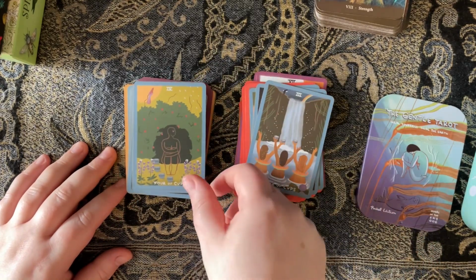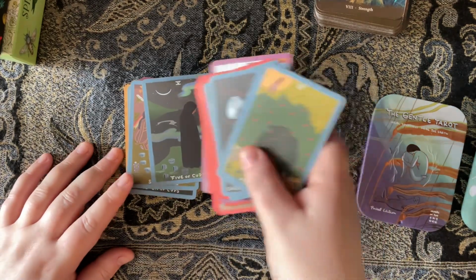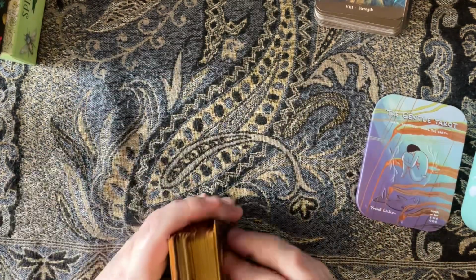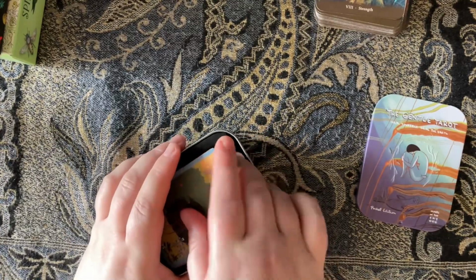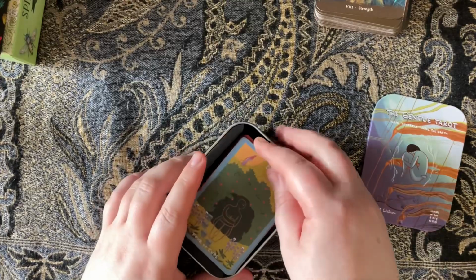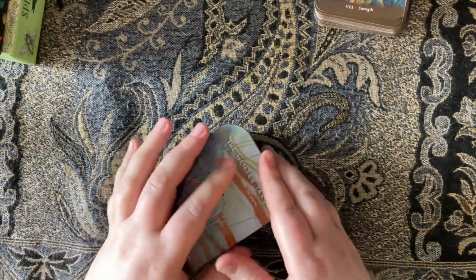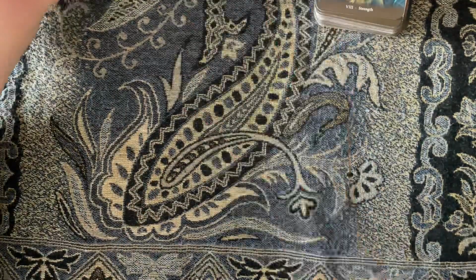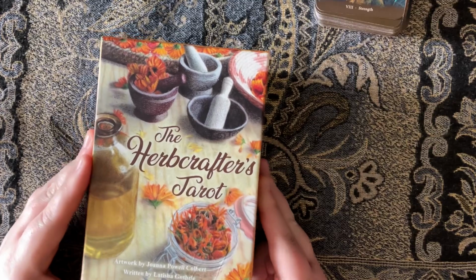This is one of my favorites. It's so good. Okay, before I just keep flipping through the entire thing, because I could very easily do that, I will not. And I've got, is this my last tarot? I think this is my last tarot.